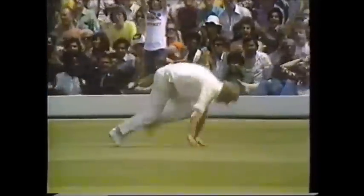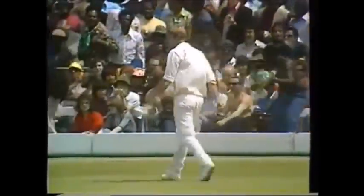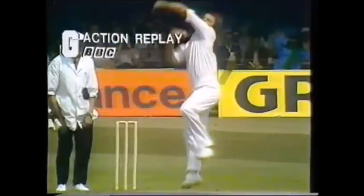Ross Edwards is coming round under that, and he's put it down. Another very difficult chance for Edwards, and he's unable to pick up that one either. That was perfectly placed by Ian Chappell. He put Edwards out there for that lofted shot away on the offside.